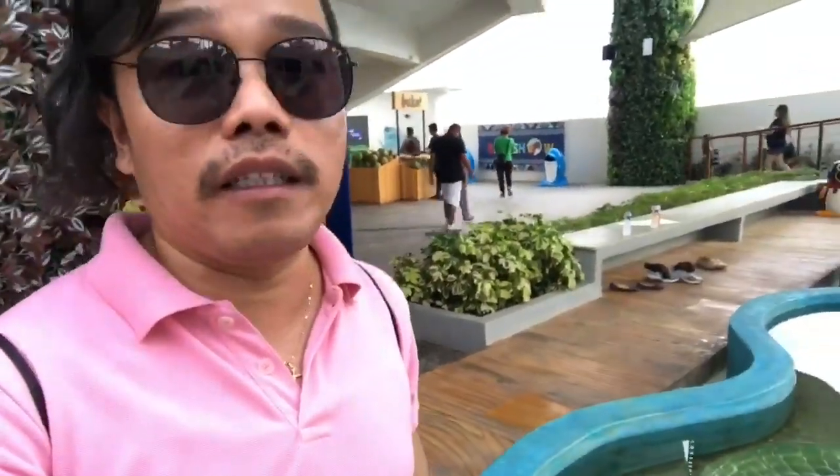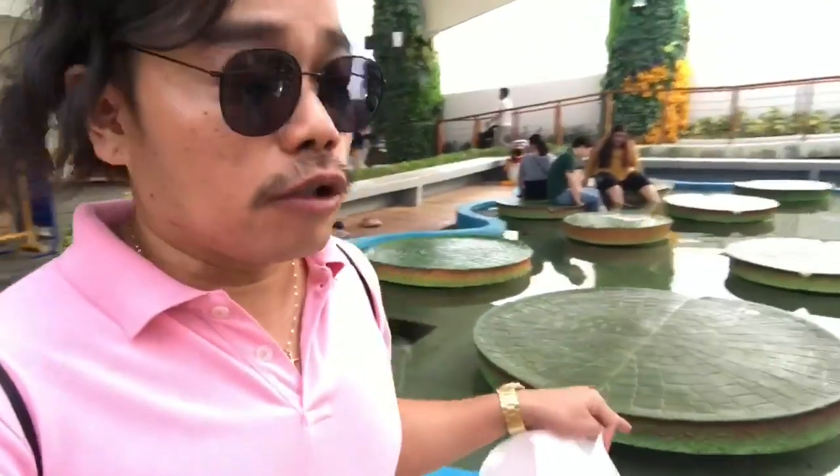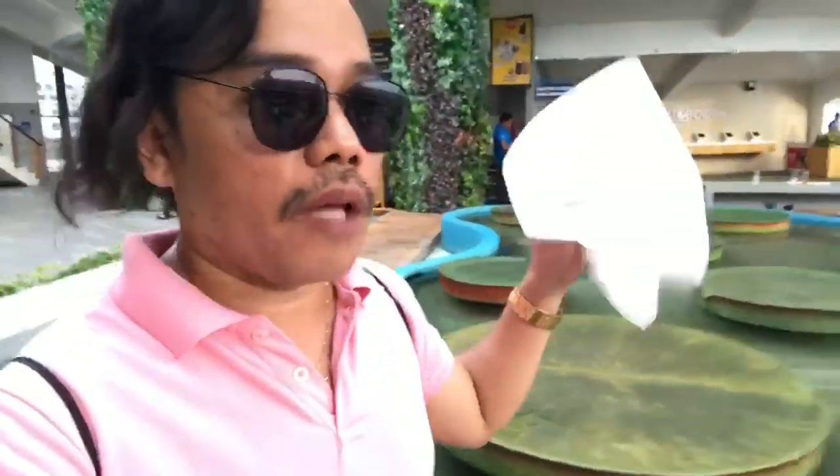Alright guys, we're gonna try the fish spa. I paid 100 pesos for 20 minutes, so let's see. So guys, I was instructed to dip my feet first dito sa outside water before I finally dip inside sa pool. So the pool is a fresh water pool, so this is not a salt water, so that's why I was given out a towel so I can wipe my feet after ng fish spa.